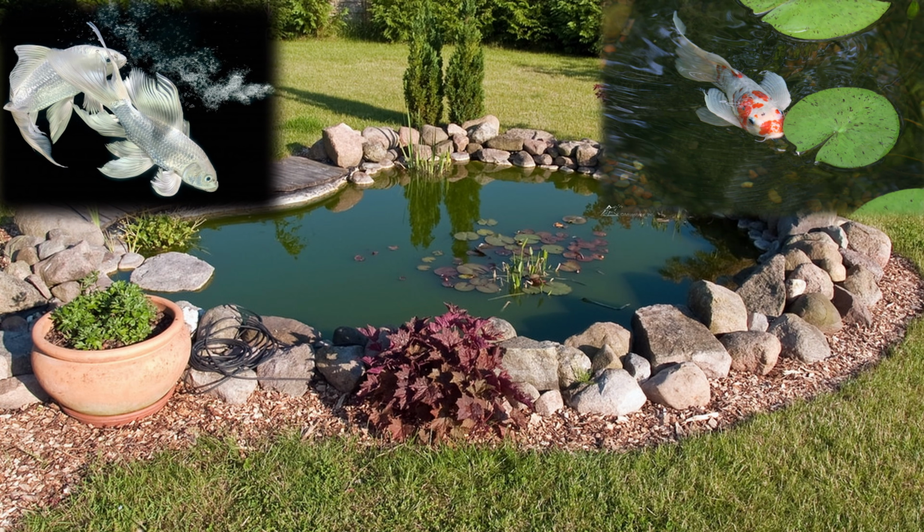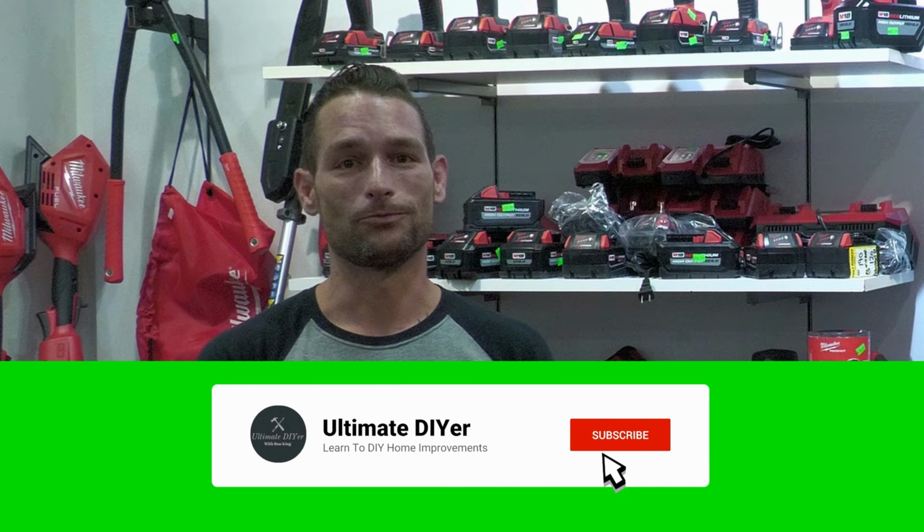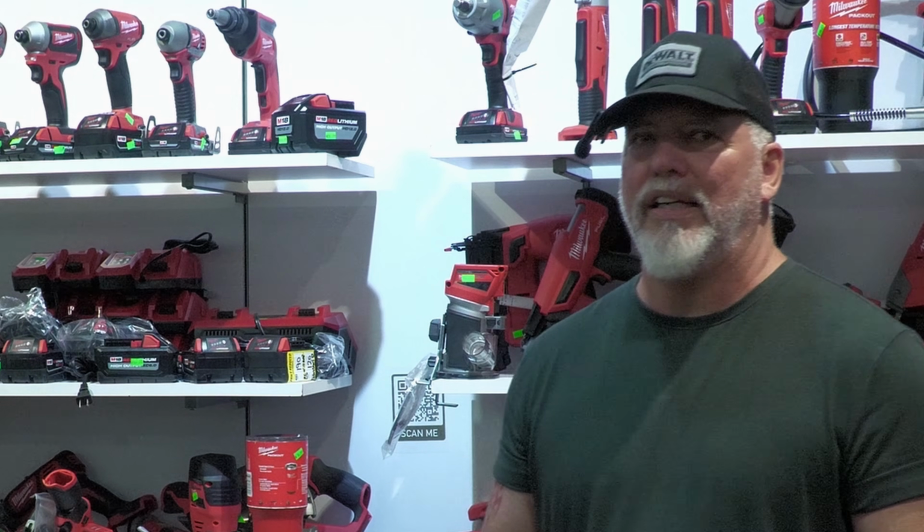I build ponds and fountains and other water features and needed a mini skid steer. So I started off buying a DeWalt kit. Originally, it was for my use, and I had a couple tools I'd never use. I wound up selling them on Marketplace. They went so quick, I went back and got some more from the discount place I was buying from, and it mushroomed into this. And yeah, you've got a ton of tools in here now.